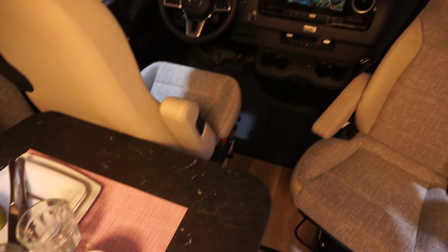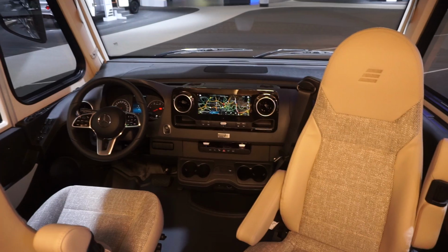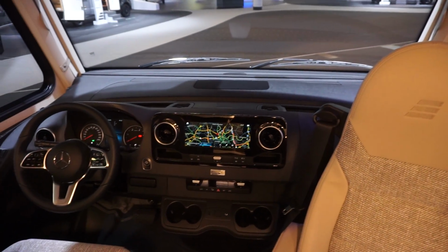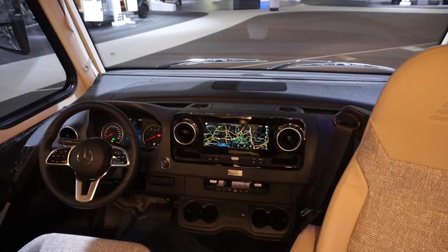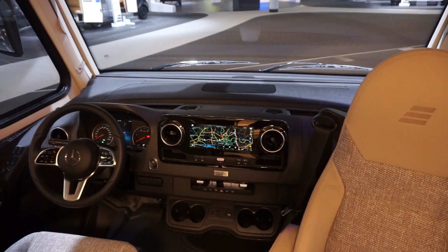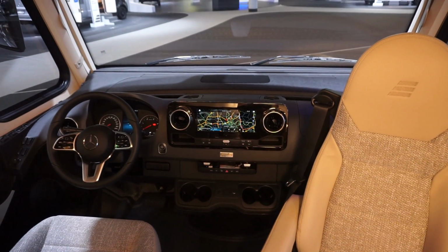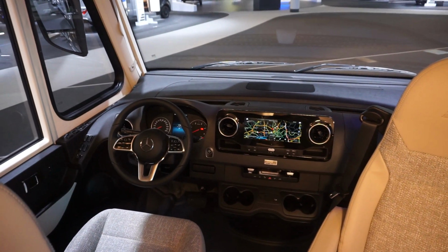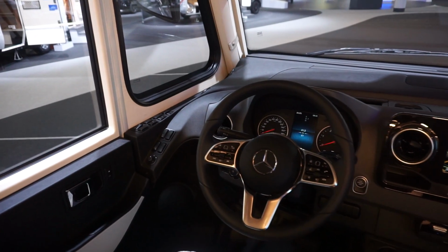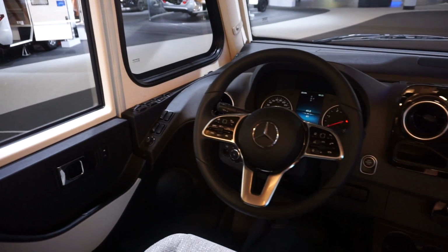Let's turn around and have a look at the dashboard actually. Look at that, got a fantastic navigation system there. Wonderful big screen. I've just got a new TomTom camper for my van, and that's got a pretty big screen, but it's not as big as that one there. Certainly beats looking at a mobile phone, I can tell you. Alright, let's have a look at some of the dash as well on this Mercedes.